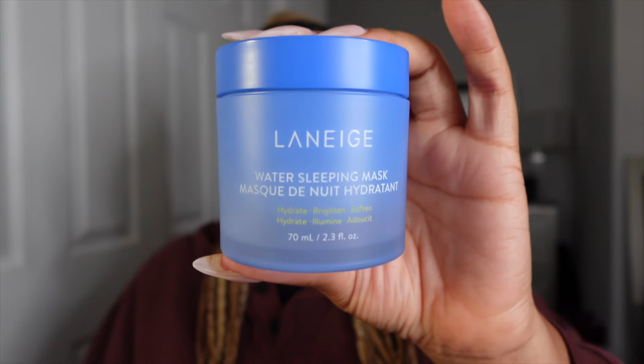Okay, so speaking of hydration, I also picked up the Laneige Water Sleeping Mask. This is actually one of my favorite masks to use. It comes with a little spoon that you can dip the product out with so that you're not putting your fingers in here. But here's what it looks like.